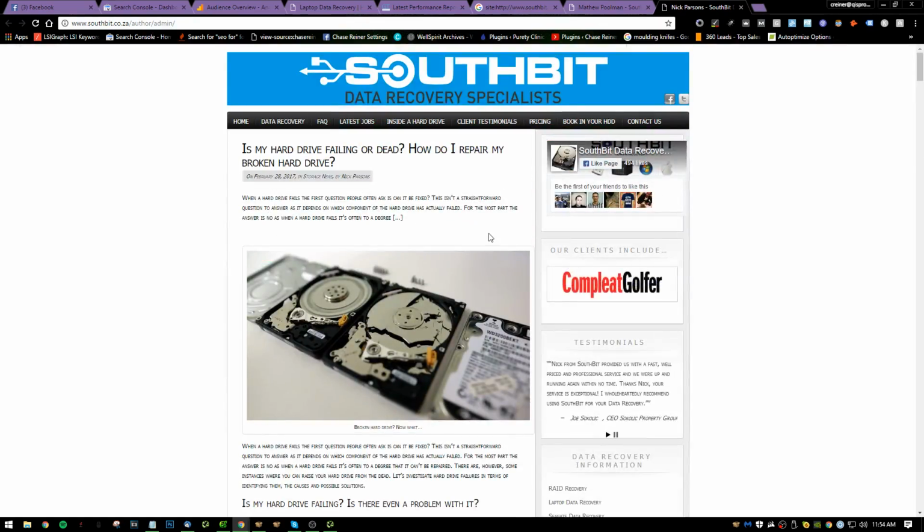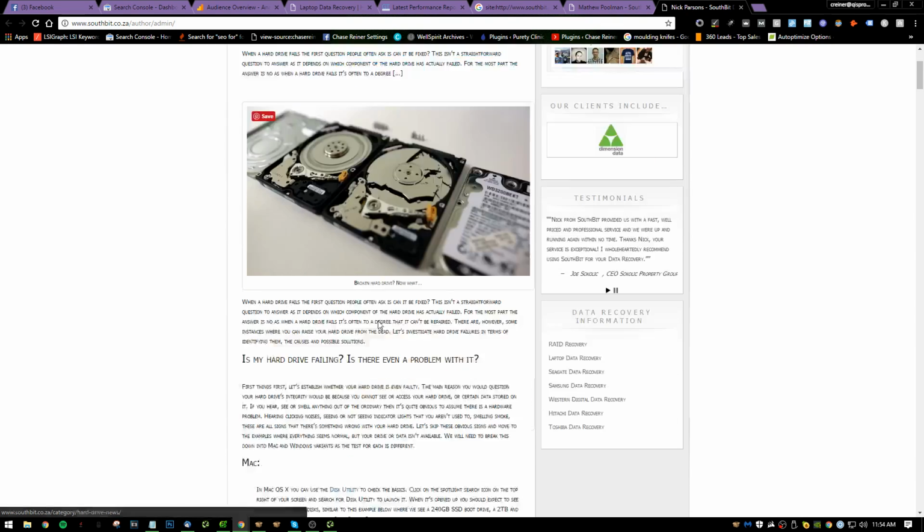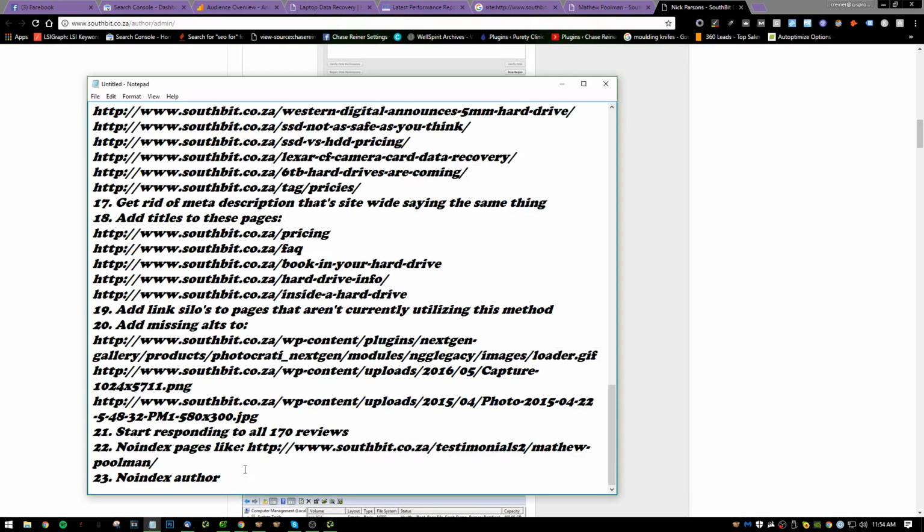Yeah. So you'll see that this is actually going to be showing up as duplicate content because this is going to be the exact same content. It's not showing previews, so this is really not going to help. So we're going to do no index author, and also, if blog, let's check out the blog.